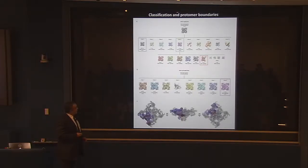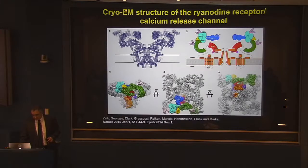Another approach that proved to be very important was to do particle classification. You can see that the single particles of the channel, some of them are very complete, like this one here, but others are degraded, and we're able to exclude those from the analysis and still have enough data left to generate a beautiful three-dimensional reconstruction. One of the classes of particles shown here had 3 of the 4 protomers, and based on that, we were able to map the outline of the individual protomers with good accuracy.